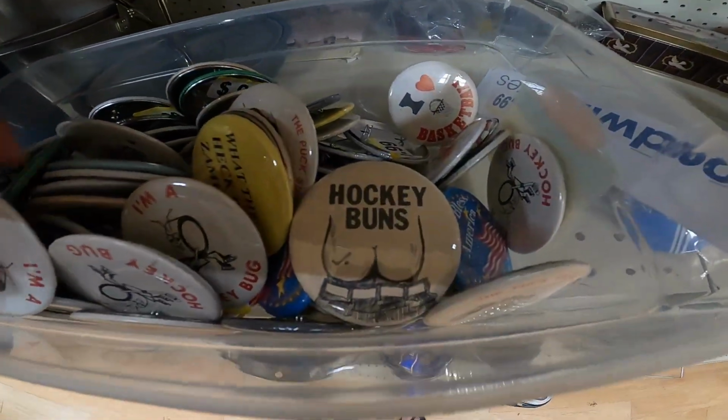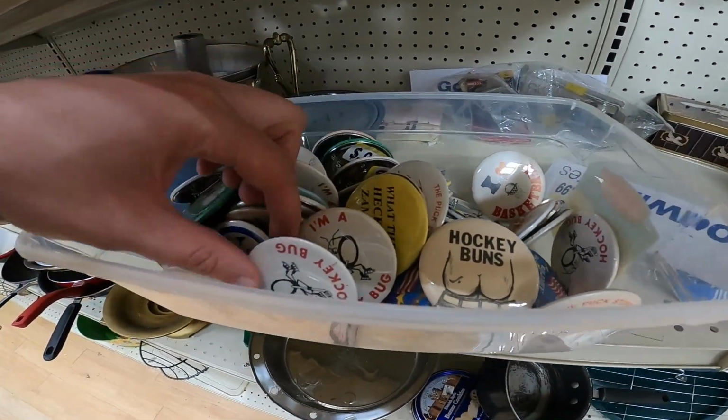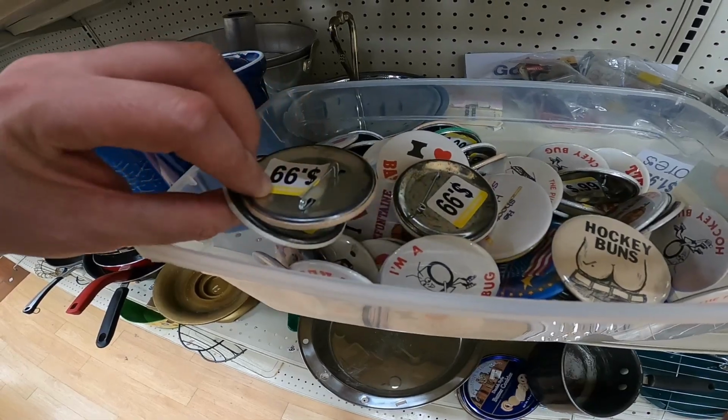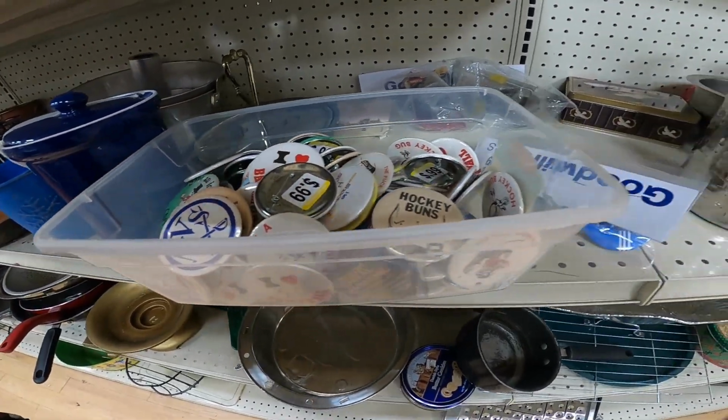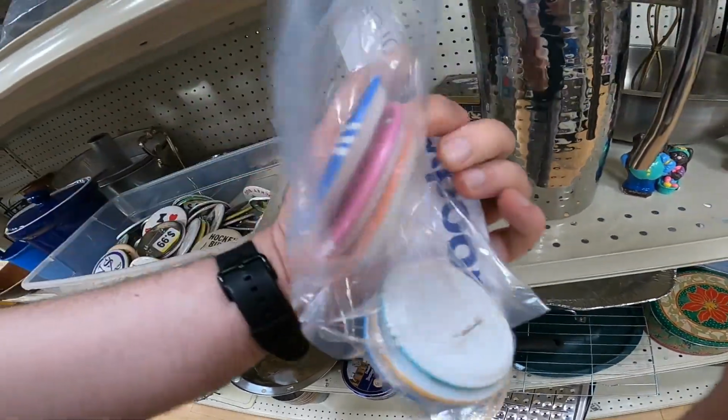Buttons. Lots of vintage buttons, and you know what? Sometimes lots of these sell well, but at $1 a piece, not worth picking up. If they would have been in a bag for like $5 for all of them, I would have picked them up and probably made some money on them. Here's some in a bag, though. I don't know why they put these in a bag.